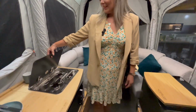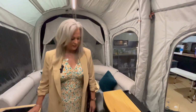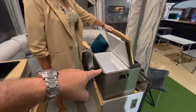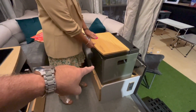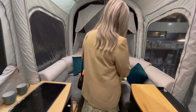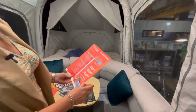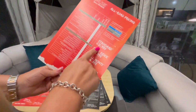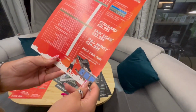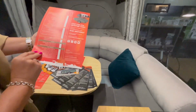Just so clever. Look at that. To say it all folds into each other and folds up. No, this is your... Is that your fridge? Yeah, your fridge there. What a natty trailer, caravan, tent. Well, oh, there's your prices. So you've got standard, easy rider and full Monty. Build your own, so you can design it how you want it.